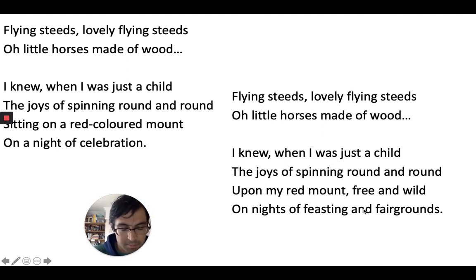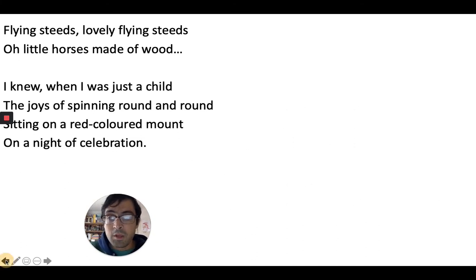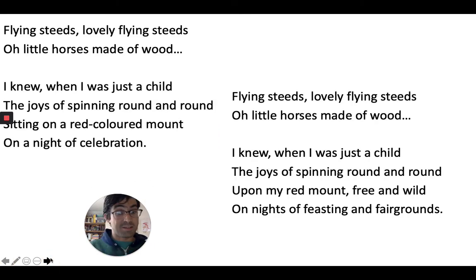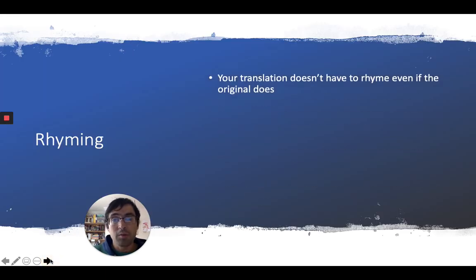It's very good rhymes. And in fact, in some ways, I've improved the poem because I've created alliteration here. Free, feasting, fairgrounds. I've got 3 words that begin with f. And in fact, in the original Spanish, if we go back to that, you'll see that it has the word fiesta. So I've recreated the sound of the original poem, and I didn't even mean to do that. So great. So I've had to change the words a bit, but I have not changed the meaning too much, and I definitely made it sound better and more like the original poem. So that's great. So, rhyming.